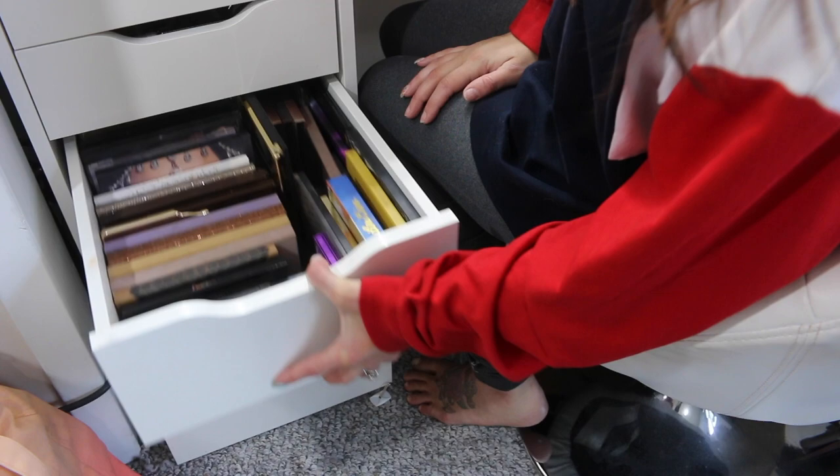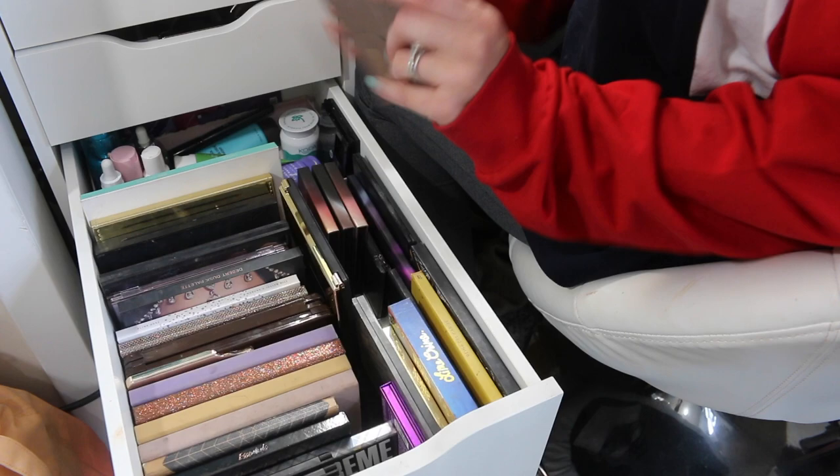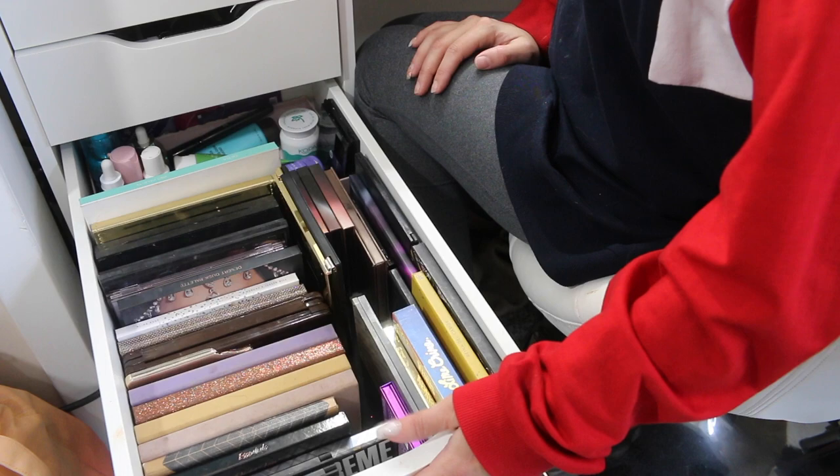I did stick one little palette. I love this one for just extra little highlighting, so I don't have the heart to get rid of it yet. This one I want to get rid of too, but this was my first palette, and same thing, I just don't have the heart to do it yet. So all my palettes are in here, all the eyeshadows, which is really nice. I'm just going to move this one and then my Morphe one somewhere else.